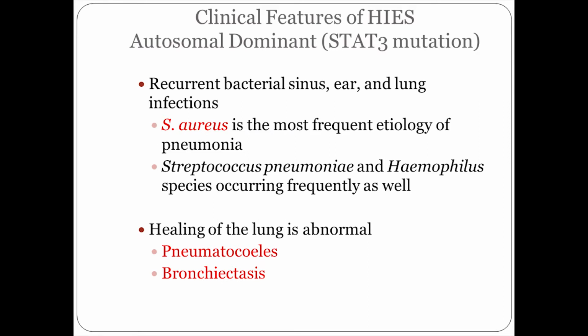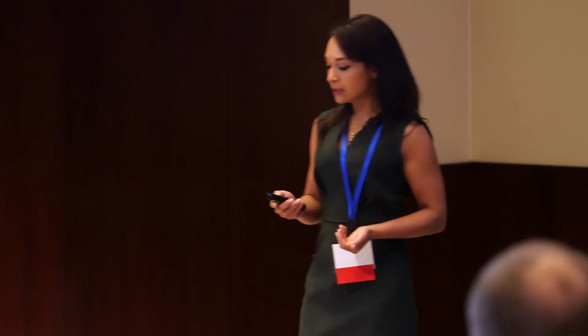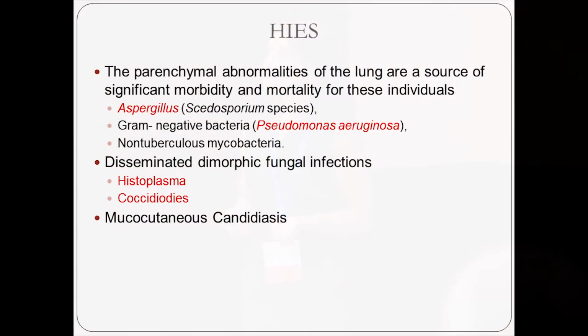So these patients, there's many different gene defects. The most common is the autosomal dominant one that you may remember from medical school. So these patients present with recurrent sinus infections, ear infections, and lung infections. The lung infections are typically characterized by infections with staph, but you can see infections with strep and Haemophilus as well. The healing of the lung parenchyma is abnormal, so pneumatoceles and bronchiectasis are actually hallmarks of this disease.